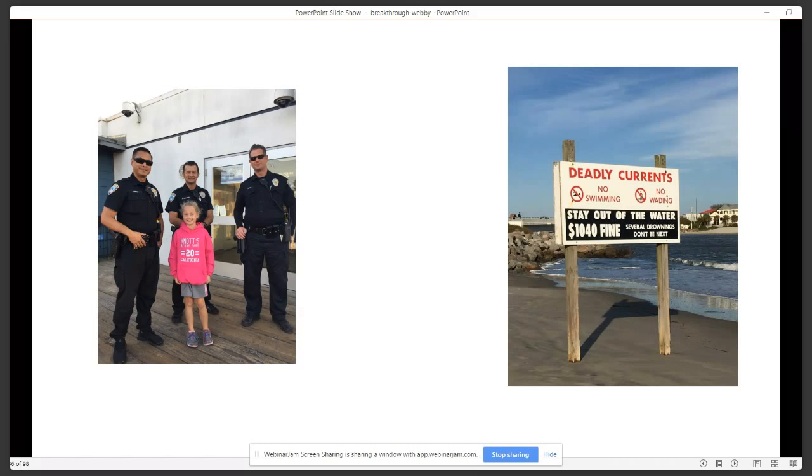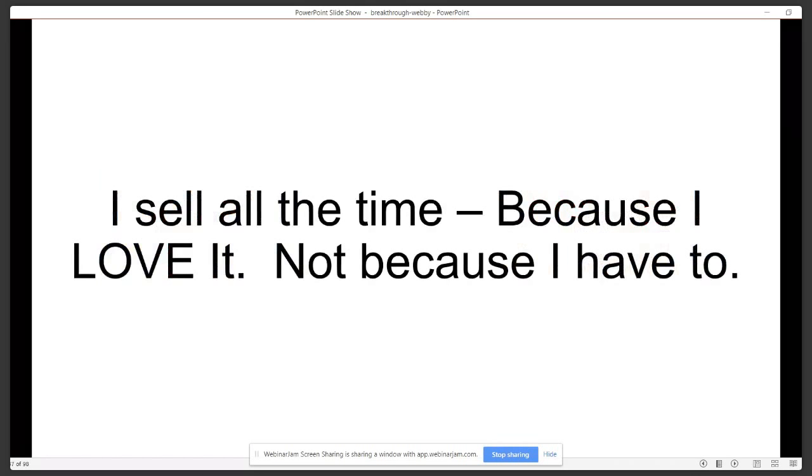So she just loves police officers. She's always taking pictures with them all over the place. And that's just some places I was going fishing in South Carolina.